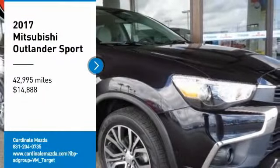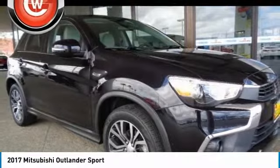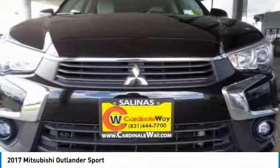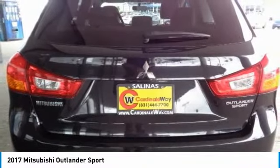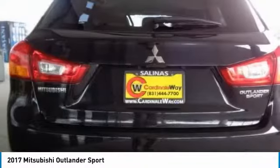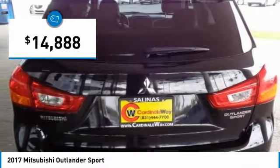Stop by and take a look at 2017 Outlander Sport. The all-new Outlander Sport features a fuel-efficient engine paired to either a 5-speed manual or a continuously variable transmission and comfortable accommodations for 5. Passengers will be treated to a refined ride in comfortable surroundings with a host of welcome features and is priced below $15,000.